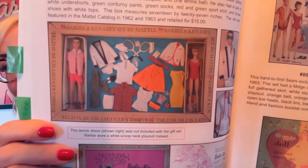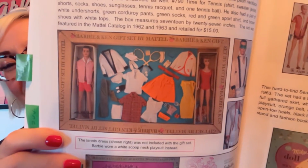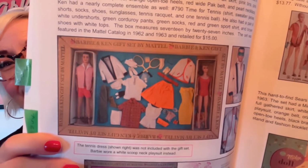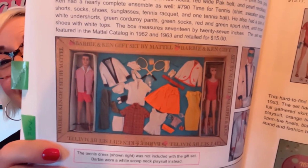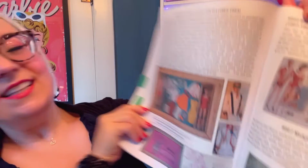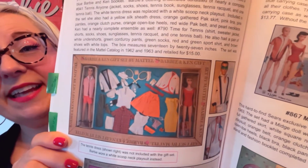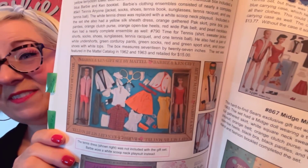And then I found this. Recognize any of that stuff? Oh my gosh, you guys. I got practically an entirely complete 1962 to 63 Barbie and Ken tennis gift set.